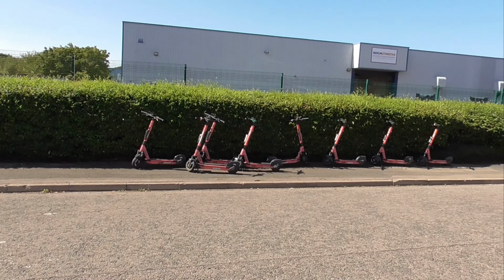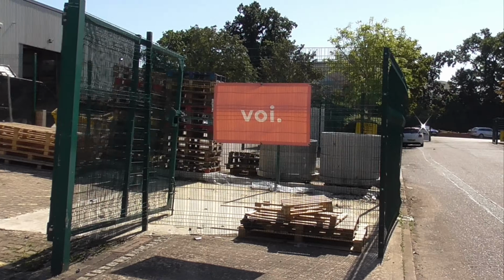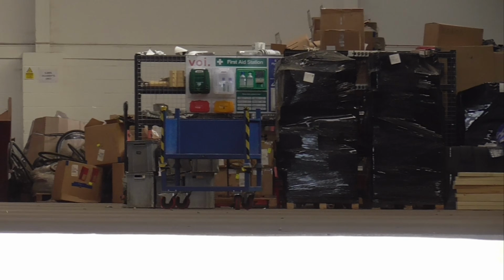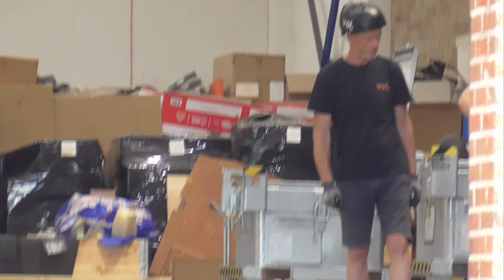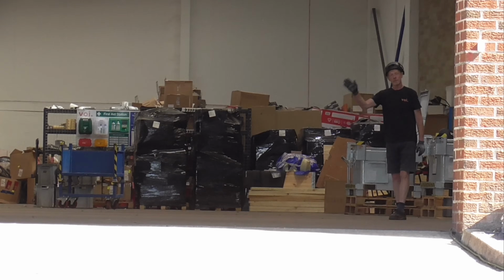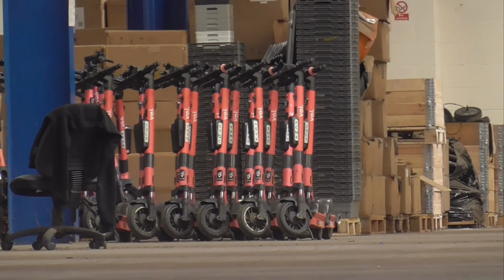on an industrial estate. Now we have got loads outside along with the MiRiDER and we have got a little sign there, but inside this is what we have. We just saw a guy there with the helmet on testing it. There's a lot of, well, I don't know, a lot of something in the corner, and then we have stacks and stacks of them over there, look.